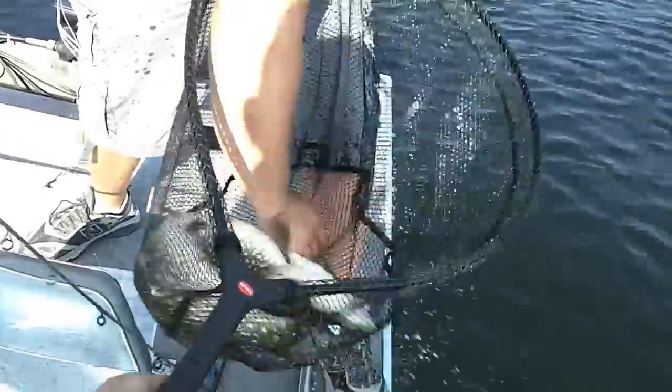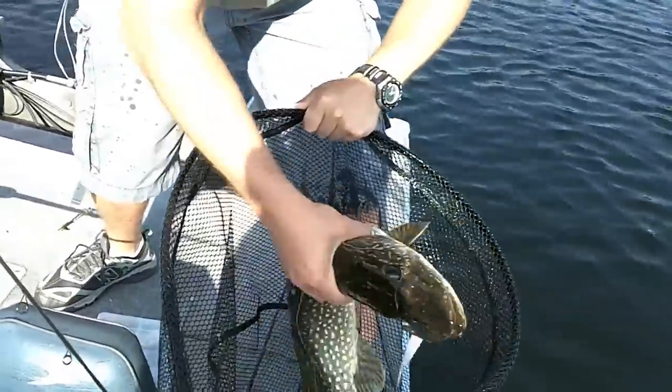Stop moving. Oh, he's like right at the max behind the net.